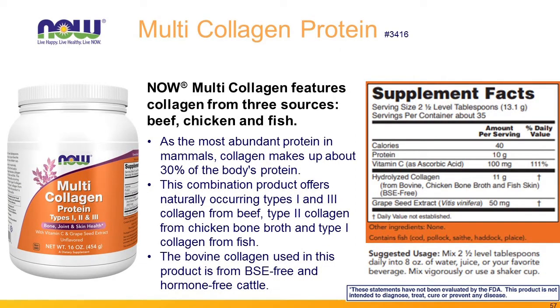We also have a newer product, the multi-collagen, which is 3 sources. Now you can get type 1 and 3 collagen from beef, as well as type 2 collagen from chicken bone, and additional type 1 collagen from fish. This is from hormone-free cattle, and it's from fish, of course. And they do not use hormones on chickens, by the way, commercially in the United States.